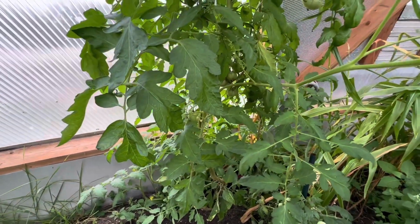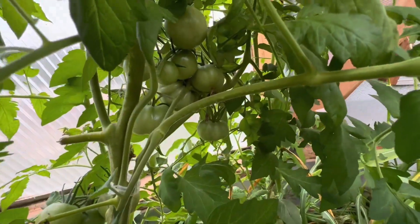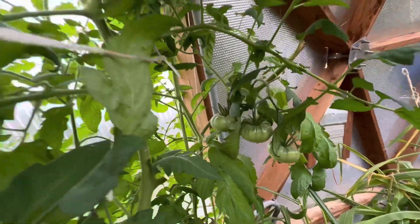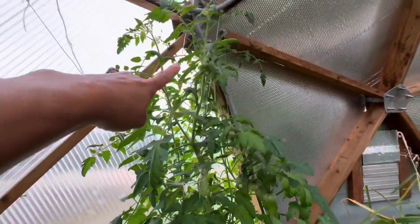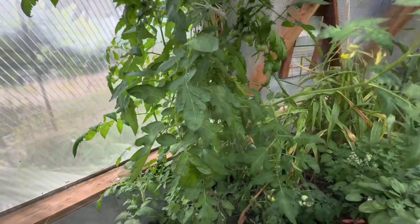So Mortgage Lifter sort of sets everything all at once. So you can see here we've got a big cluster of tomatoes there, and we're going to have more up here. And it's indeterminate, so it's going to keep growing right up the side of the greenhouse here until basically the weather changes and it just can't grow anymore.